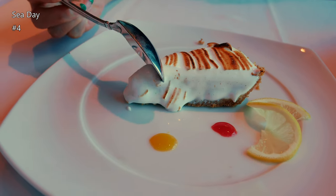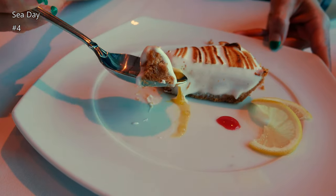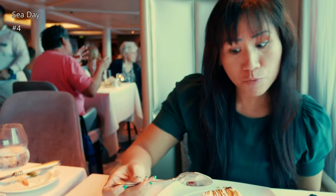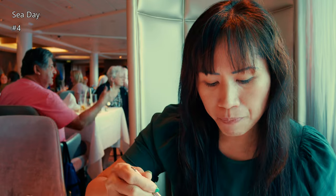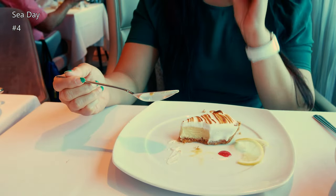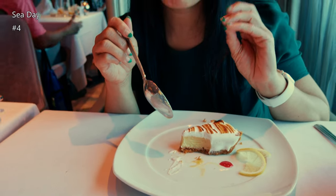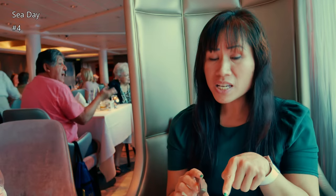Key lime pie. There you go. It's good. I can taste the lime. And the middle there is nice and silky soft. It's almost like the consistency of custard. Nice, silky, soft, custard-like. And the lime flavor is not too overpowering. And then the light pie crust. That is really good.